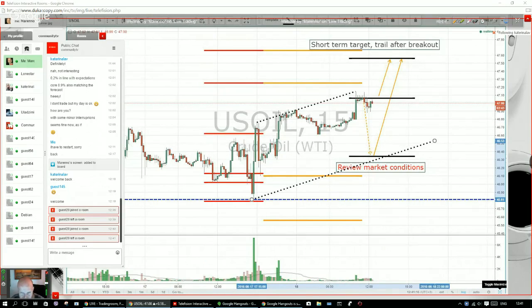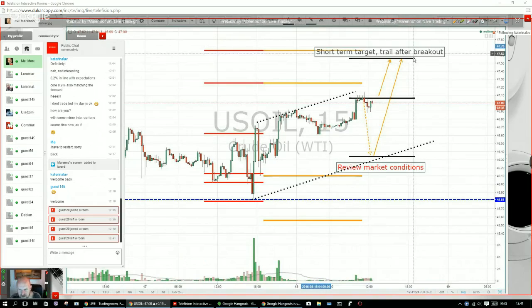All right, so that's about the oil. It can simply be broken through this level here. And this level is a short-term target for the European session before the overlap or at the beginning of the overlap session. So this is a target, and then we'll see what the market will show us. Will it reverse or continue its up movement? Not much volume is traded at the moment, as you can see here. Okay. Fine, so let's go a bit further.